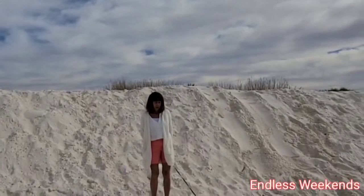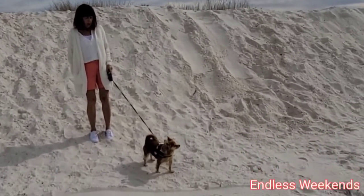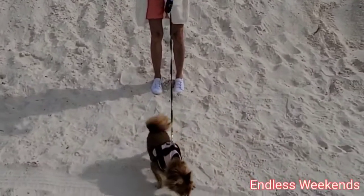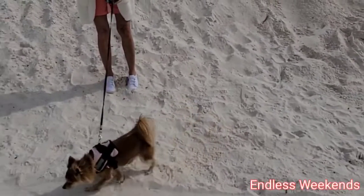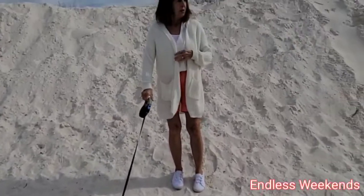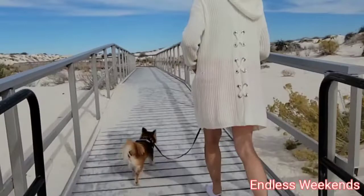Here we are, we're at White Sands. There's Sadie. Y'all want to see Sadie. She's the star of the show. Say hi. She's never been around anything like this before. She wants to get going. We're going to go walk down the trail over here in a minute. Here we go.